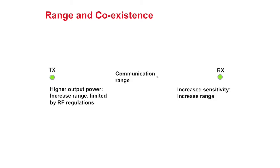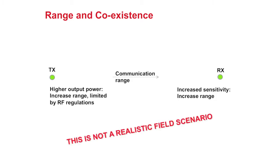I'll give you an example. Around 50 kilobits per second will typically give full house coverage and a good balance between throughput and range for an alarm and security system. The example here is not a realistic field scenario.